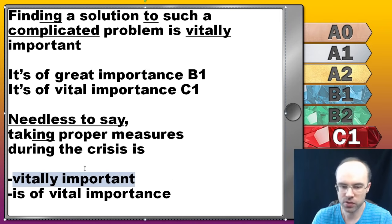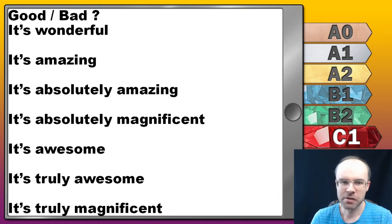It's C1, C2. Vital important or is of vital importance. That's great. All these phrases are really amazing. As I have already said, we need to get rid of such simple words as good, bad, like, very, and so on. The question is, what can we use instead of these words? Okay, let's have a look at all this.